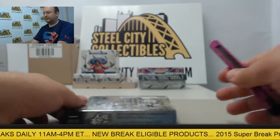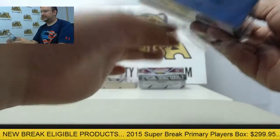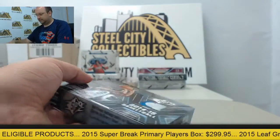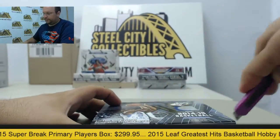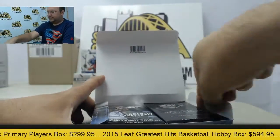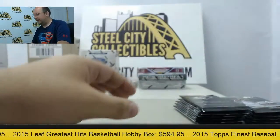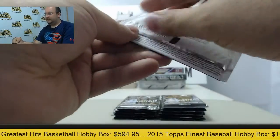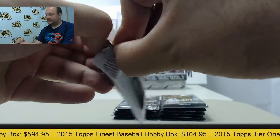All right, last box we have for the break, 2014-15 SPx. Looking for four hits in the box on average. And this one also contains a premier bonus pack. Let's start off on that, see what we got inside.